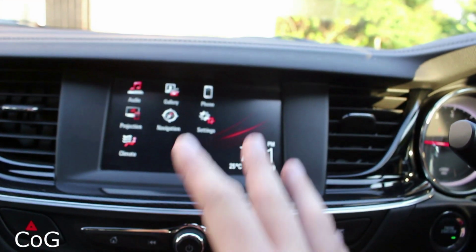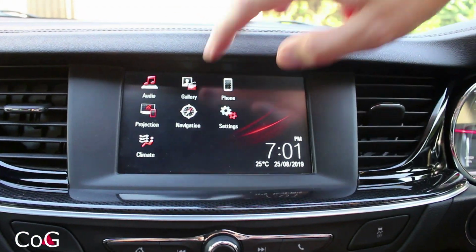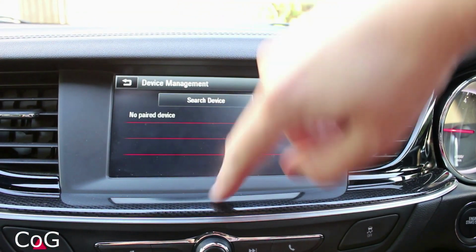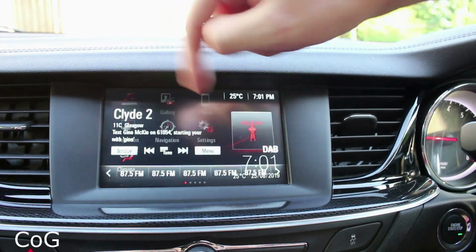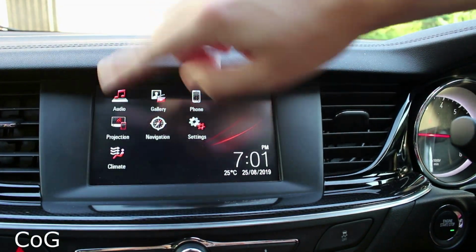Everything's really content. The car entertainment's going through Vauxhall's touchscreen here, so you've got things like your sat nav, your phone, there's your audio. If you want to do your Apple CarPlay, etc., you can do that there.